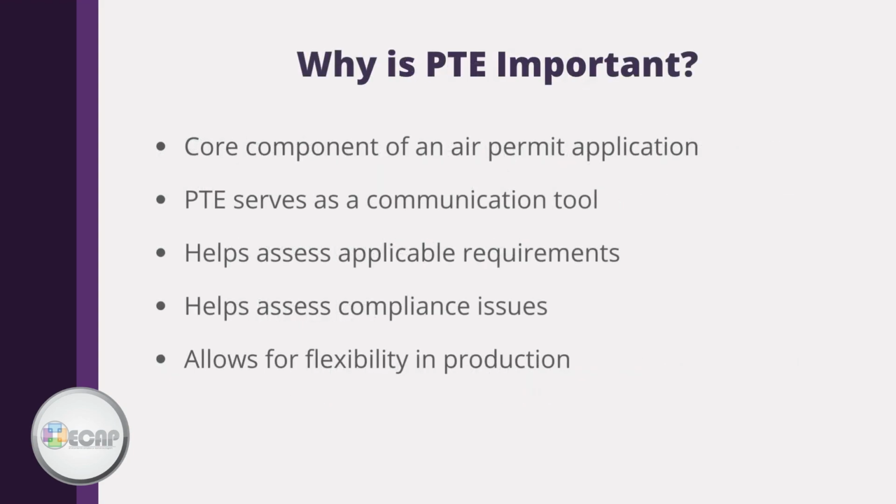PTE is the basis of any air permit application. It is the primary communication tool between the applicant and the permit reviewer. A facility-wide PTE summary helps the permit reviewer assess applicable requirements and if the entity can meet those requirements.